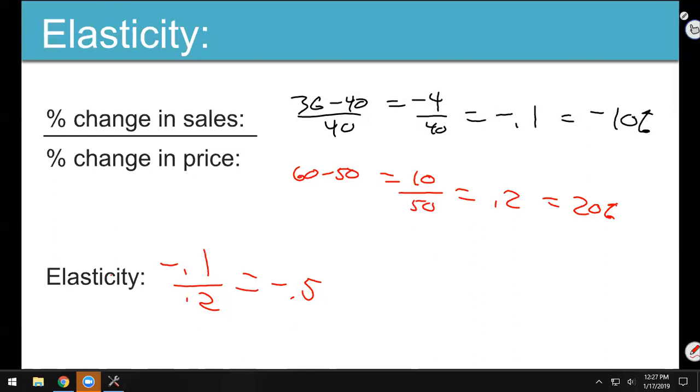The demand here is inelastic. Your customers don't have flexibility. They don't have options. They're stuck buying what you're selling. Even though you're raising the price, you're not scaring very many of them away. So they're kind of trapped. So what can you do? Raise the price. Take advantage of it.